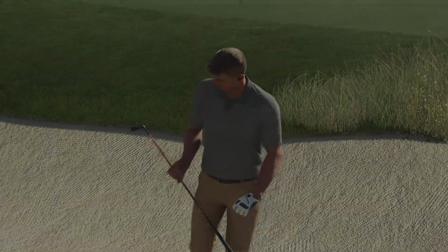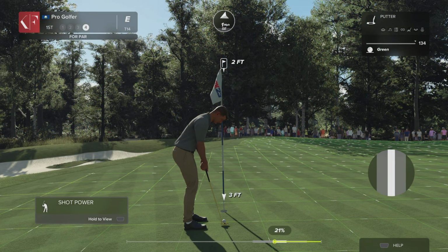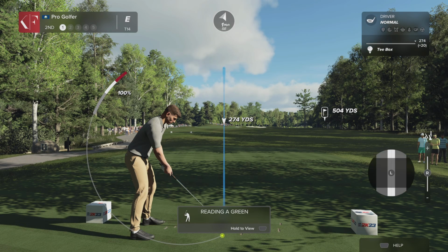Oh, what a wonderful bunker shot. 4 feet to the cup. This is what they have left for birdie here. The old hammer hands putt. Starting the round at even par. Nothing wrong with an opening par, just easing their way into this round.